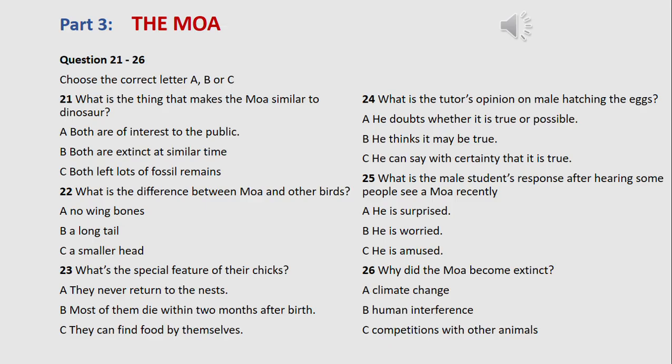When I mention extinct animals during ancient times, you may immediately think of dinosaurs, which disappeared around 66 million years ago.